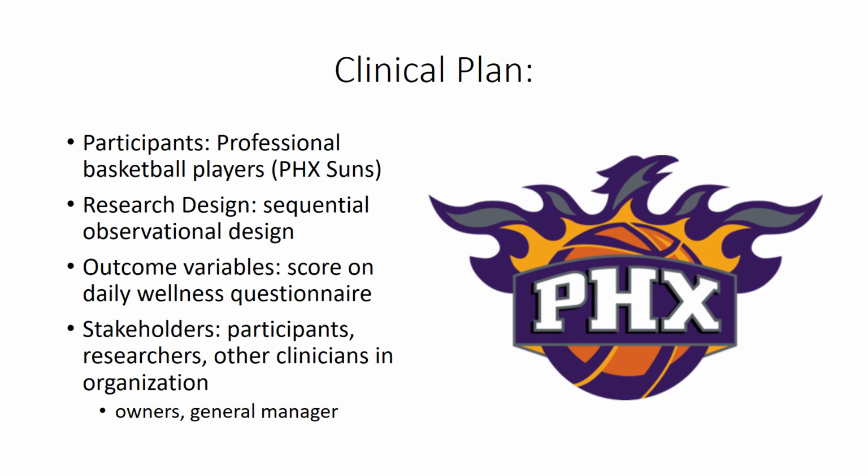So my clinical plan is to directly compare these two interventions in professional basketball players, specifically the Phoenix Suns, which are the patient population that I deal with on a daily basis. My research design will be sequential observational design. In other words, all patients will experience both interventions, and thus be able to serve as their own comparison.